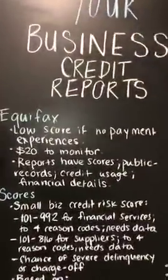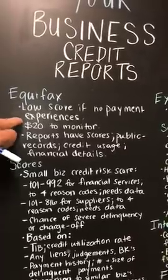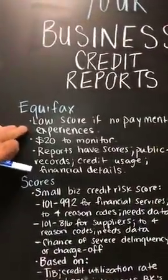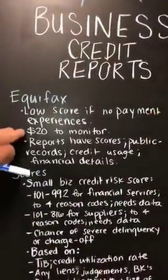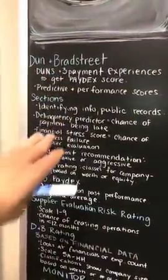Equifax. Very different than DMV. They will give you a profile and a low score even if you have no payments reporting to them. Remember, Dun Bradstreet needs 3 accounts reporting to give you a score. Equifax doesn't. So it's about $20 to monitor. Dun Bradstreet's about $150 to monitor.